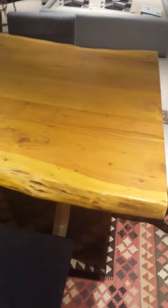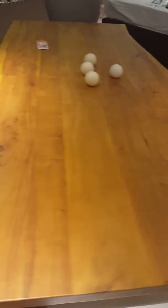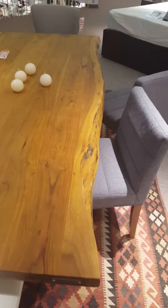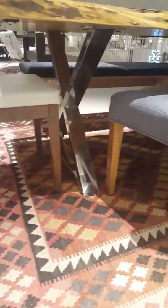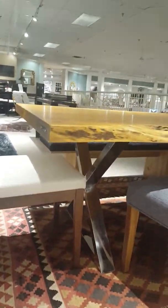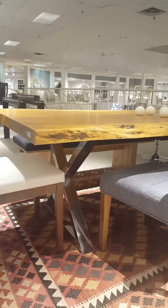Then we have over here our live edge table. These are getting really popular now. They've been in the market for some time. It comes in a few different sizes. We match it up with a Tavali bench here, which really looks good with this live edge table. The live edge table comes with either an X base, or a black U-shaped base, which is thick. Very natural form here, and they leave all the characteristic of wood, so it looks really warm and durable.